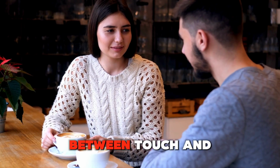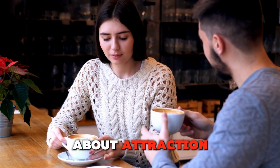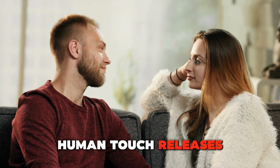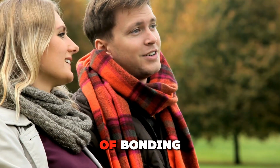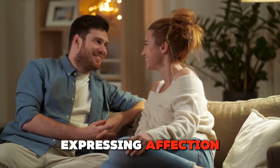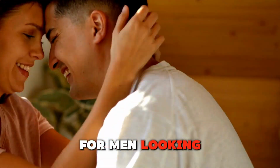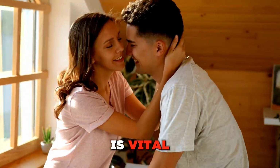2. The link between touch and emotional health. Physical touch is not just about attraction, it's also crucial for emotional health. Human touch releases oxytocin, often referred to as the love hormone, which promotes feelings of bonding and emotional well-being. When you engage in thoughtful physical contact, you're not only expressing affection but also contributing to a sense of security and connection. For men looking to deepen their relationships, understanding the emotional impact of touch is vital.